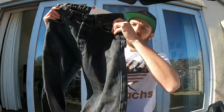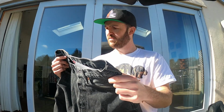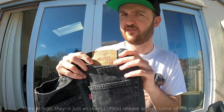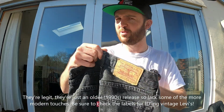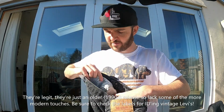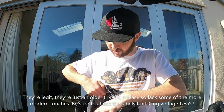So in the first shop I checked, I picked up these Levi's jeans. These are the 517. I was a bit dubious about these initially because they haven't got the product code there, but I think they're legit. Hope. So I paid £5 for those. They've got the whole print on the inside, and where's the tag gone? It all looks legitimate.